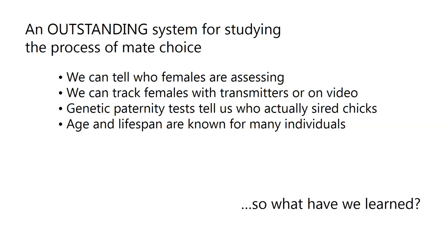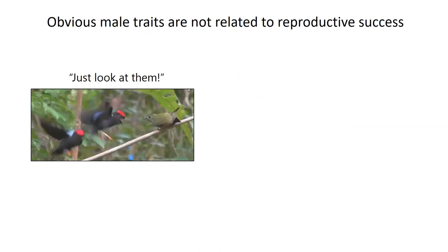So what have we learned from this insight about sexual selection? The insight that we get from lance-tailed manakins is always challenging. What we found is that the very obvious male traits are not related to reproductive success. So the just-look-at-them approach to deciding what females might be paying attention to has fallen completely flat in this species. In fact, the most obvious fascinating thing that females should be paying attention to is this two male display. This is what distinguishes lanceolata.